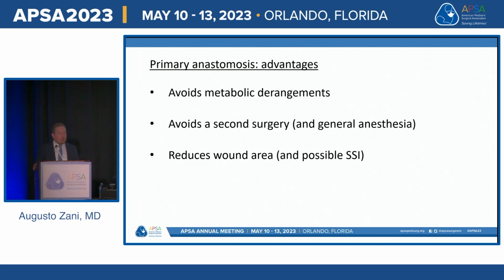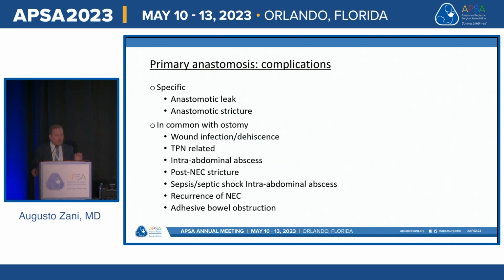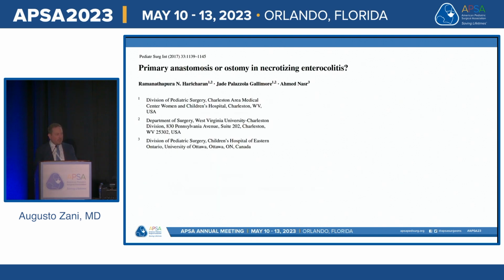Now, obviously, a primary anastomosis saves the baby the risk of metabolic derangement, avoids a second surgery and therefore a second GA, and reduces the wound area, potentially reducing the risk of SSI. When you look at potential complications from performing primary anastomosis, it's mainly the leak and the stricture that we've of course heard about. All the other complications are more or less shared at the same rate with ostomy formation.